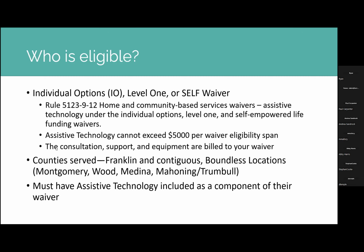I do want to mention that assistive technology in this rule is based on a cap of $5,000 per your waiver eligibility span. And that means it's not an additional lump sum of money that you get for your waiver. It's talking with your SSA to get approval to allocate some of your current resources toward assistive technology. As we grow, we're first serving Franklin County and all the counties contiguous to Franklin, and then anywhere we have a Boundless location.